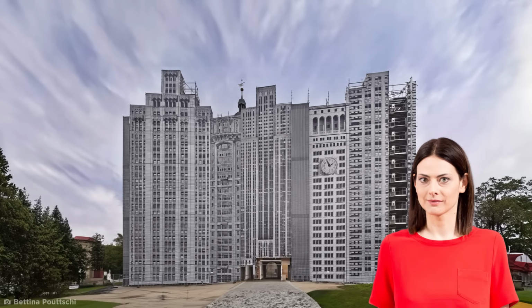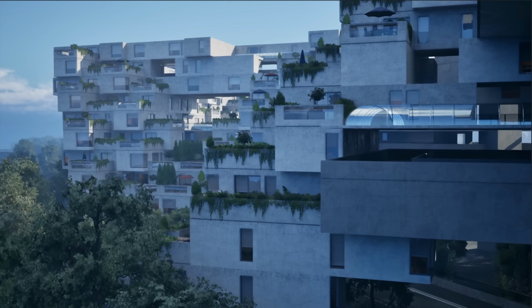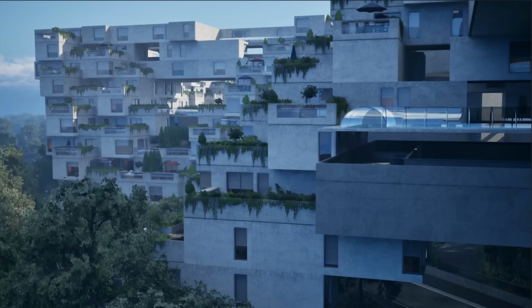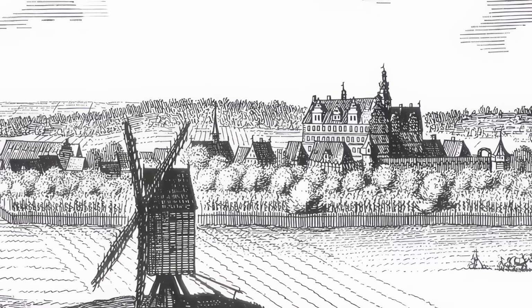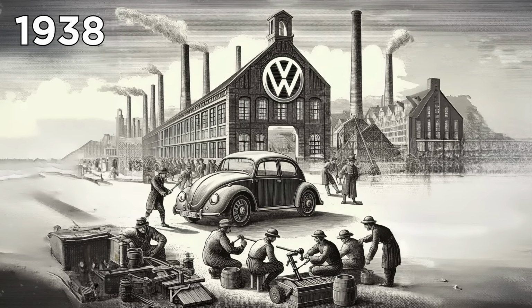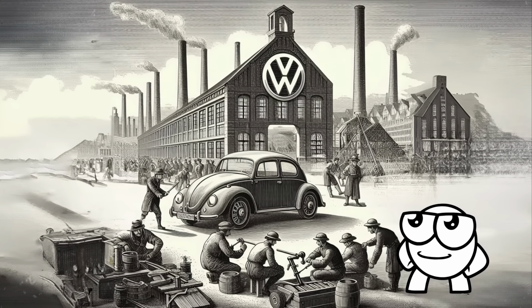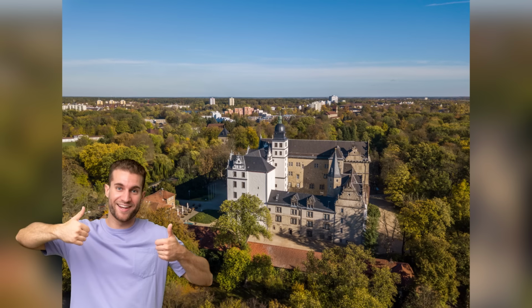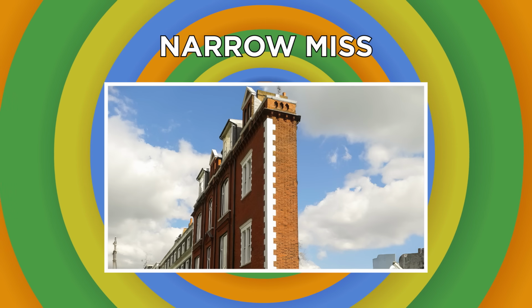Pushchi's work is said to address a lot of important questions about how architecture and buildings interact with the environment. I'm not entirely sure what those questions are, but if you know, give me a hint down in the comments. What I do know is that she chose Wolfsburg to showcase the work because it's a relatively young city. See, even though the castle is referenced back in 1302, the city wasn't built around it until 1938, when Germany needed more housing for workers at a newly established Volkswagen factory nearby. So I kinda get it, but I'm sure many of the locals are much happier to have their beloved monument back. Narrow miss.